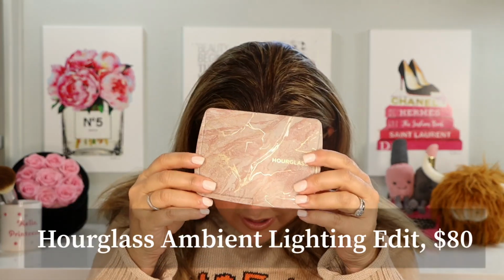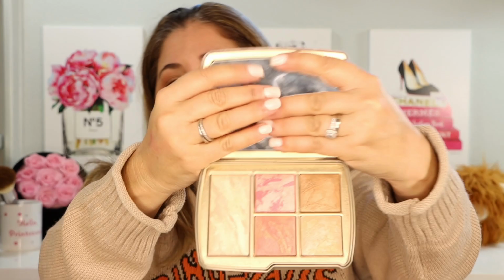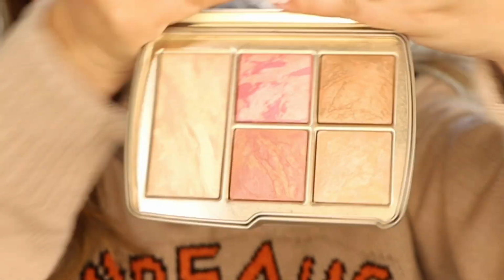The other one that's worth your money, let's talk about Hourglass. Everyone's laughing and calling this the bacon palette. I don't know. Does it look like bacon? So this is the Hourglass Ambient Lighting Edit. This is $80. I know, hold on to your teeth. Well, it's Hourglass. You're charged $80 just looking on their website, right? They're not cheap. This is a beautiful palette. I like to use this and the Nars all over, including on eyes. I'm wearing the Nars on my eyes today. And I just think it's lovely.